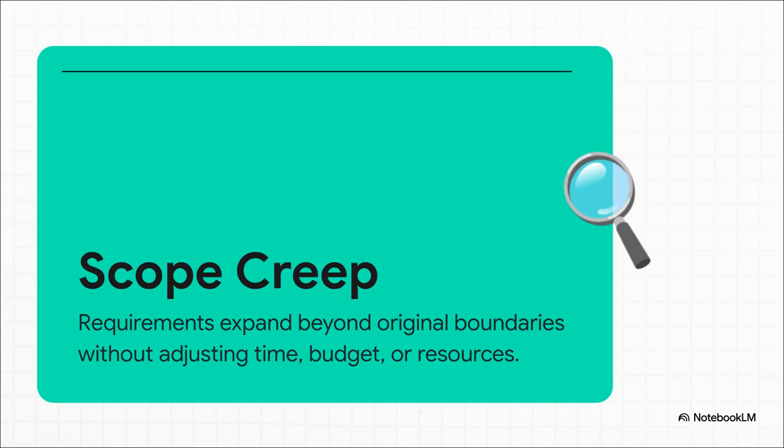Okay, so here's the official definition. But I want you to pay close attention to that last part, without a corresponding adjustment. See, change itself isn't the problem. In fact, it can be a good thing. It's the unmanaged change, the kind that you're not getting more time or more money for. That's the real project killer.